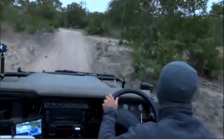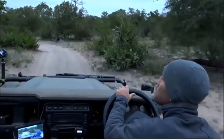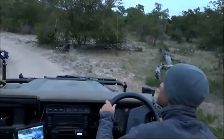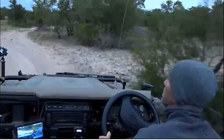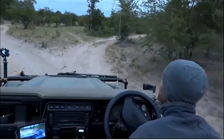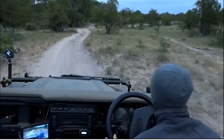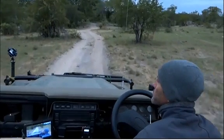Right, we're coming up on Twin Dams, which seems to be surrounded by three or four dams. Not sure which the twin is. And we'll just see if Kurula is not gently playing with her cubs in the leaf litter of the giant jackalberry tree that grows here. That would be splendid, wouldn't it, Bryan? Yes.